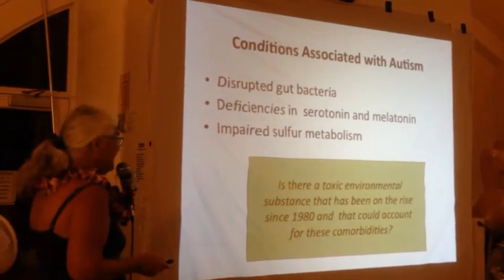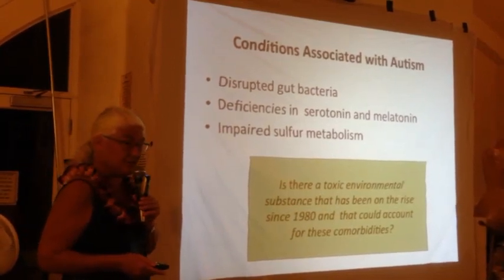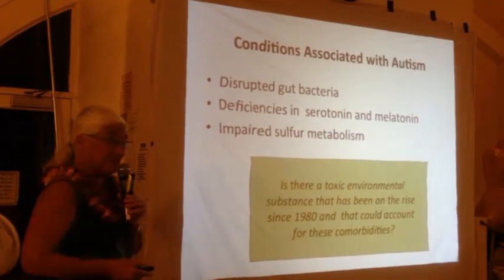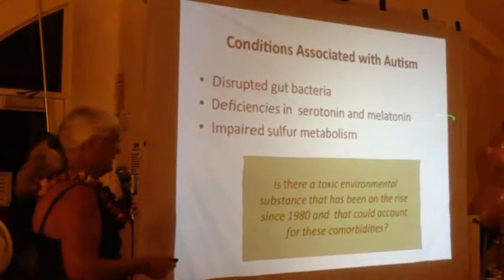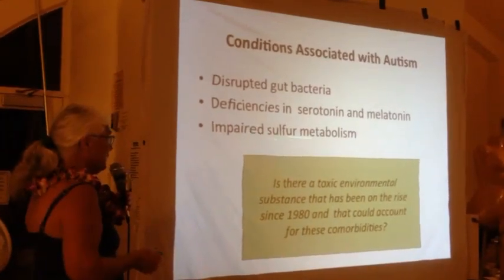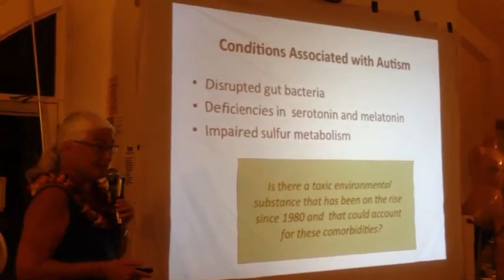And I identified, of course, a number of features associated with autism. It's a very complex condition. They definitely have disrupted gut bacteria. There's definitely a problem with their guts. Deficiencies in critical neurotransmitters like serotonin and melatonin. This one's involved with sleep, and this one is involved with mood. Impaired sulfur metabolism. This one's a big one, and there's all kinds of things messed up with the way sulfur is being handled in the body.